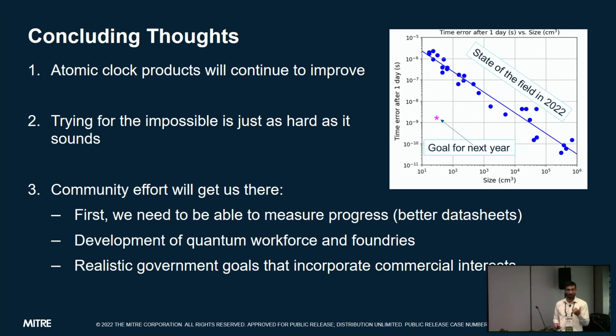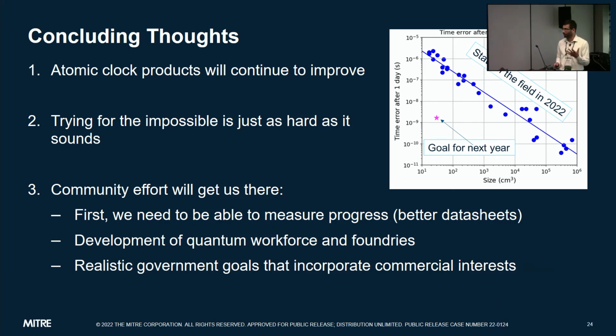First, in order to know that we're getting better, we need a good way of measuring that progress. Second, we need people and widgets to do the progress. So developing the whole quantum ecosystem with staff, education, workforce development, foundry and component development. Developing realistic goals, especially government goals, that adequately incorporate or leverage commercial interest, not from an altruistic point of view, but to keep the factory alive so that there will be future DoD capabilities, will also enable us to make these improvements, which will enable a wide range of applications, some of which we don't even know right now. So I think I'm good on time here.